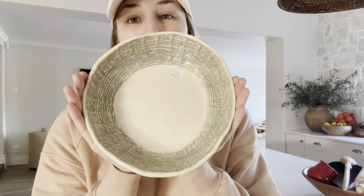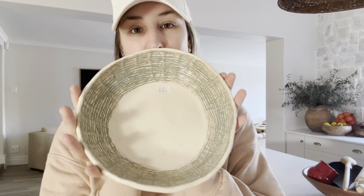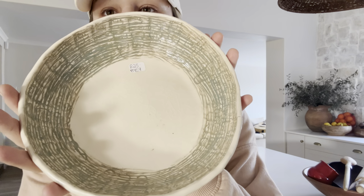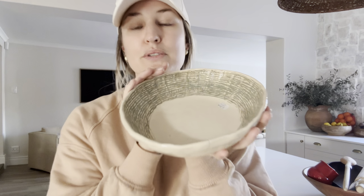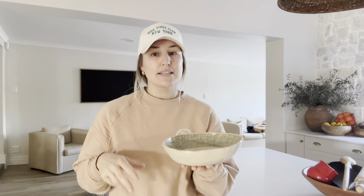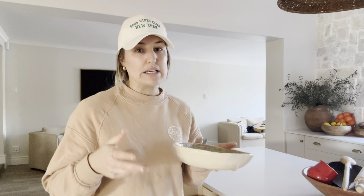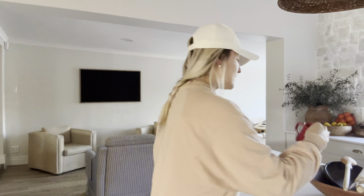For 25 Rand, I got this stunning bowl. It almost looks like a wonky ware type of bowl. It's not, but it's got the nice green texture there. I thought it was quite a nice bowl if you're making a little salad, or if you have some bread rolls you want to put in there, or a side dish or whatever. I think it's a really nice size, even for chips. It's not too big and not too small. It's a happy medium.